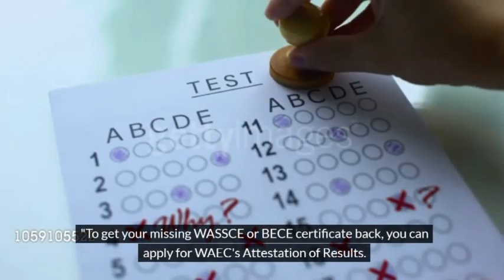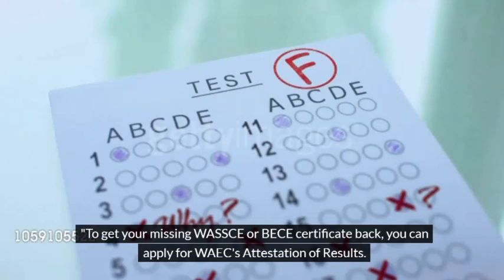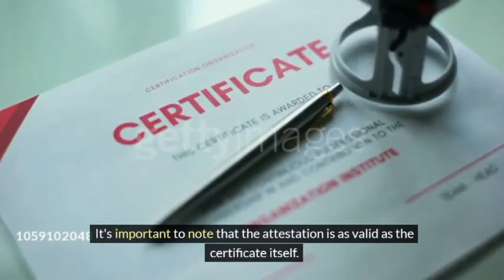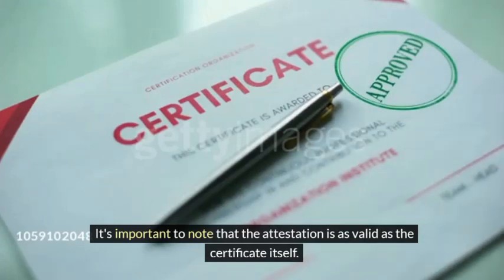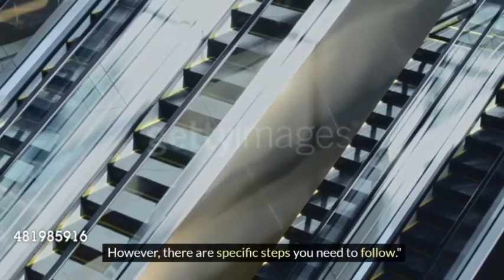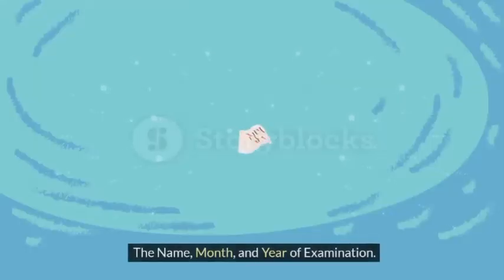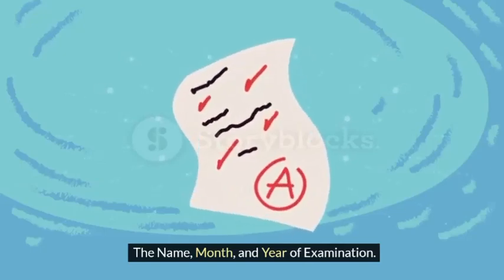To get your missing WASSCE or BECE certificate back, you can apply for WAEC's Attestation of Results. This document serves as proof that you sat for the examination. It's important to note that the attestation is as valid as the certificate itself. However, there are specific steps you need to follow. 1. Provide your name, as used in the examination. 2. The name, month, and year of examination.